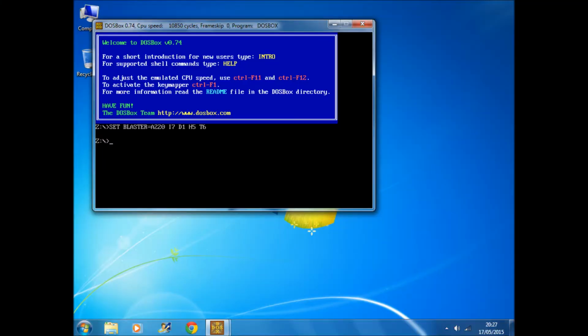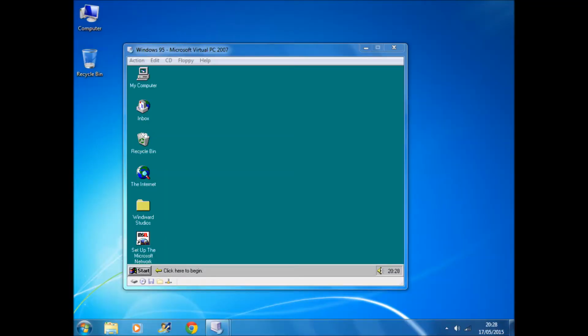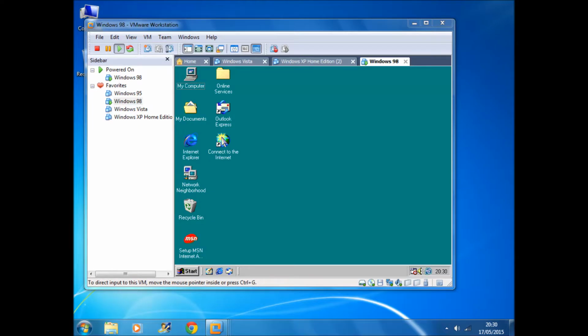Here are some examples of the software I use to get these old games working on my PC. DOSBox. Microsoft Virtual PC. VMware, and VirtualBox.